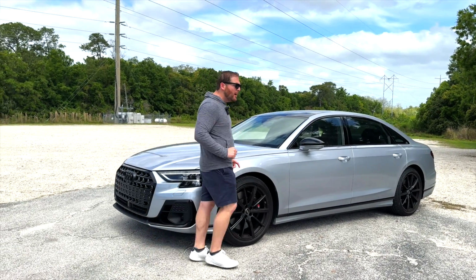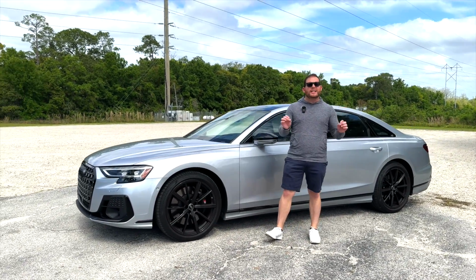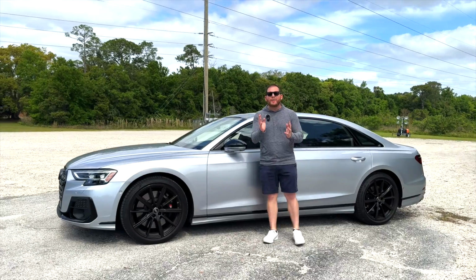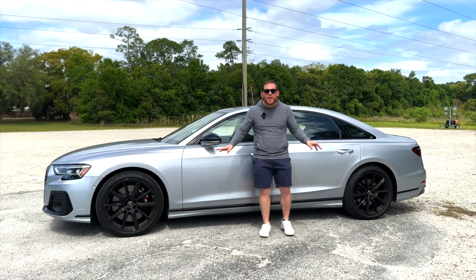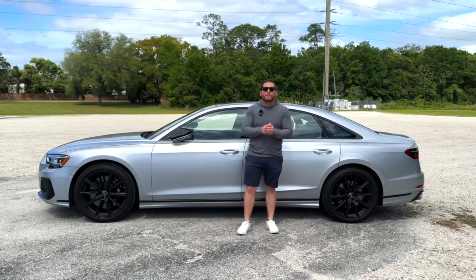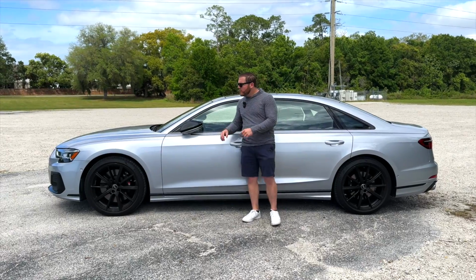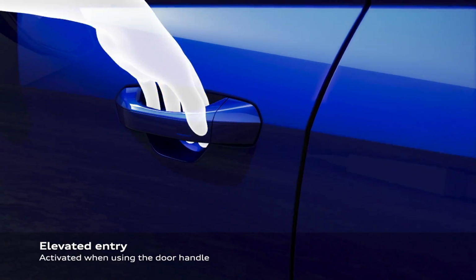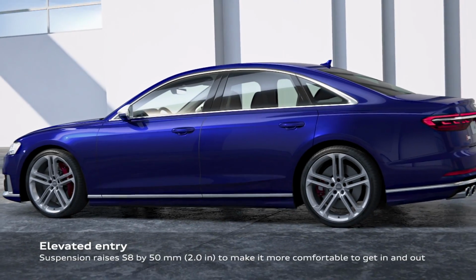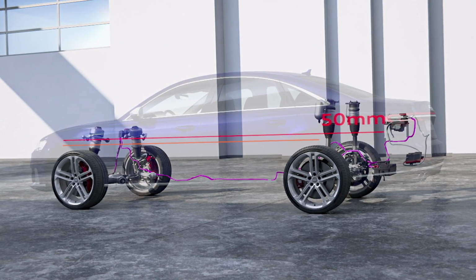But this particular S8 has an optional extra. It's called Audi Predictive Active Suspension, but honestly, I think they should have called it Magic Ride, because what this suspension can do is pure insanity. I'm going to try to explain rather simply how the suspension works. So basically, you get electromechanical actuators on all four of the wheels. Those can lift or lower the vehicle by up to 3.3 inches, and they can do so very quickly in just half a second. And the best way to illustrate this is by opening the doors.